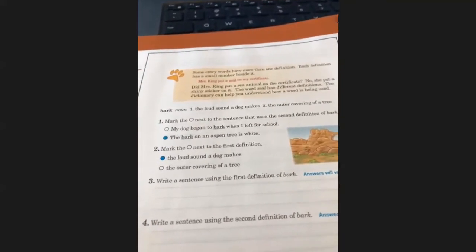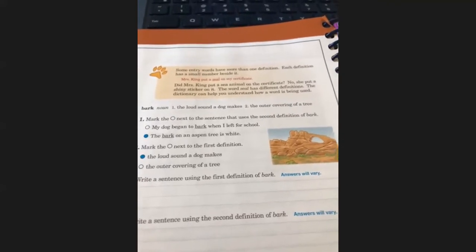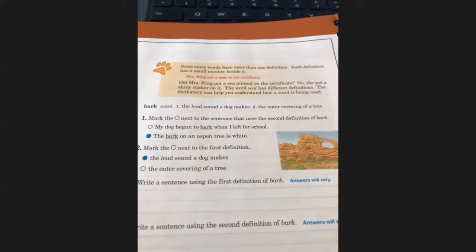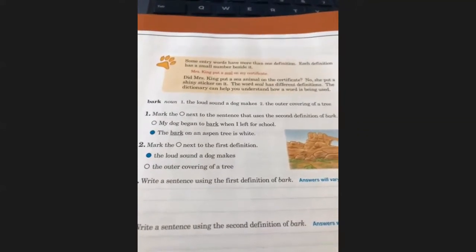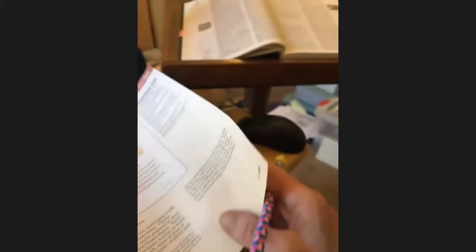You're going to do some more E-A-R words, E-R words, just R, I-R, U-R, A-R, E-R, O-R, and W-R, which are all special sounds that say er.